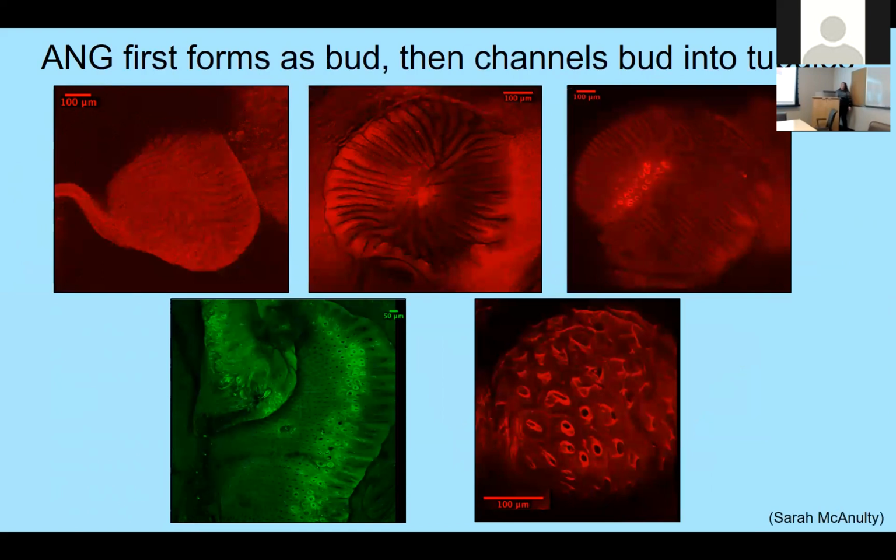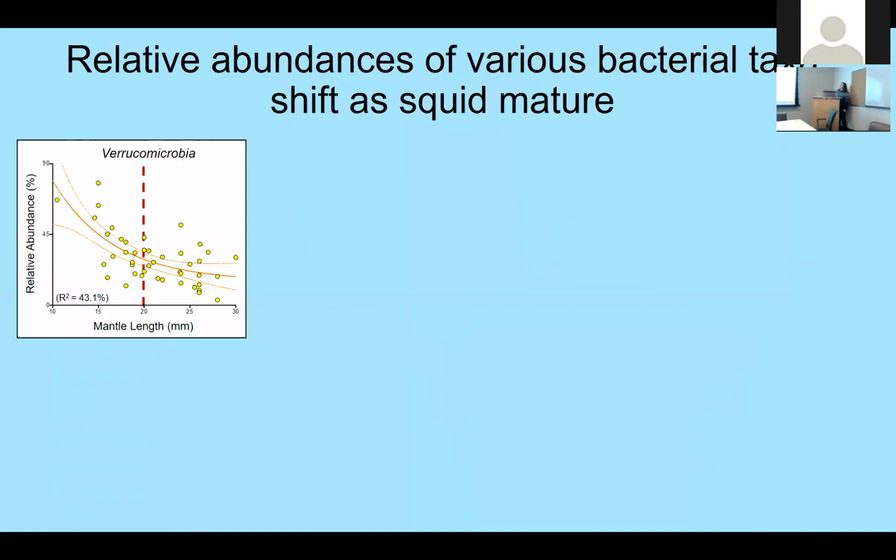Okay, so I've spent a lot of time talking about the organ, and we're here at the Microbiome Center. So what's happening to the bacteria while all of this is going on? To look at this, I did next generation sequencing of the V4 region of 16S rRNA. And here I'm going to show you these different groups of bacteria plotted with mantle length on the x-axis, relative abundance on the y-axis. The red line is at that 20 millimeter point. It's just to orient you about where we expect maturity to have definitely occurred by.